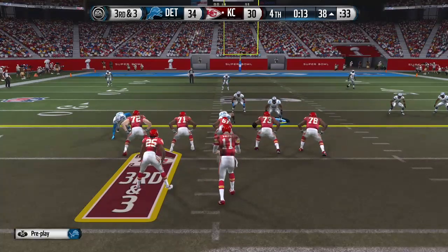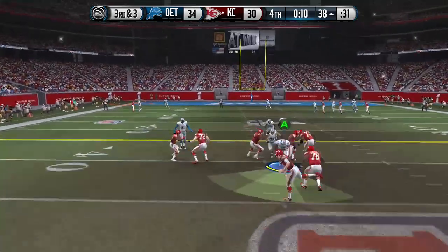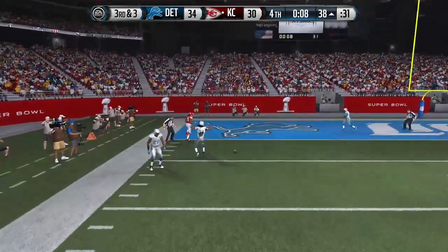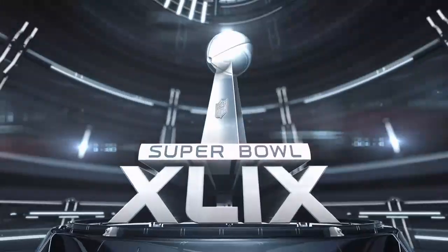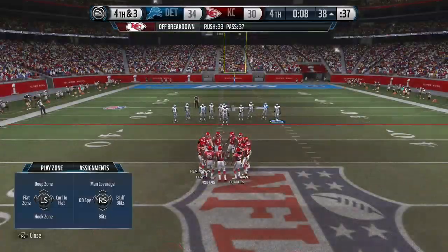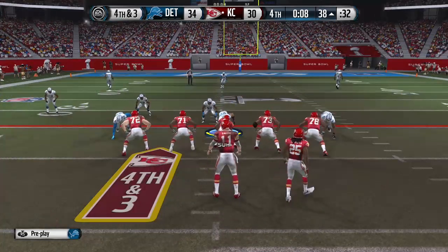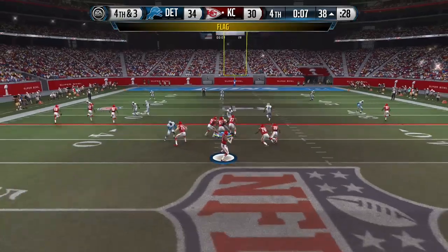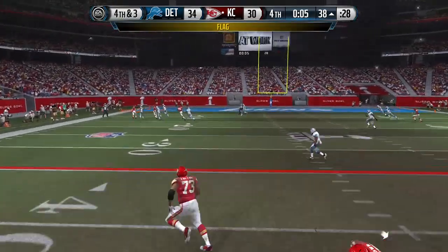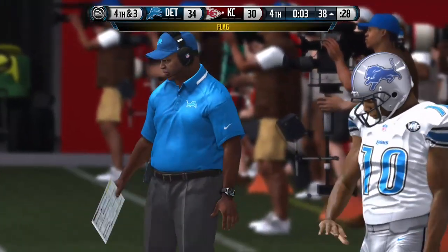Jamal Charles is in the backfield. Third and 3. Alex Smith looking long. Almost going in the other direction. They'll go for it on fourth down, late stages. Quarters formation here for the defense. The Chiefs take it from the 38. Got a flag deep down the field to Bow. Oh, and almost picked off that time.